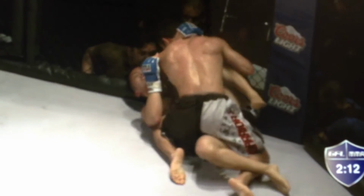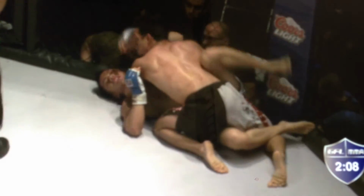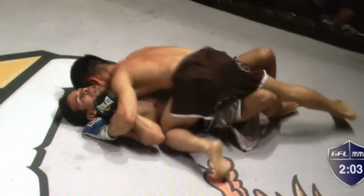Ishikawa is catching his breath right now. That knee to the ribs was hard. It's going to take him a while to get his breath back. You know, getting hit in the body is a lot different than getting hit in the head. You could get hit in the head and kind of shake it off. Whoa, he sweeps him. Looks like he got that one back.